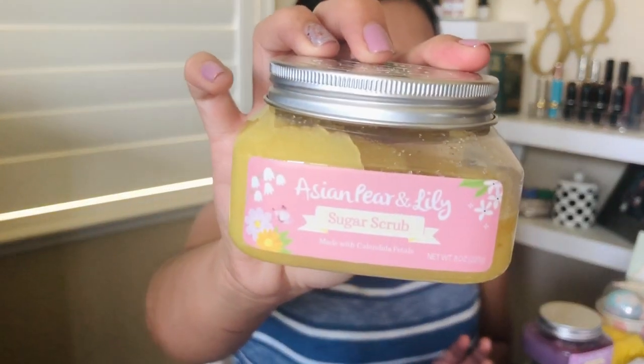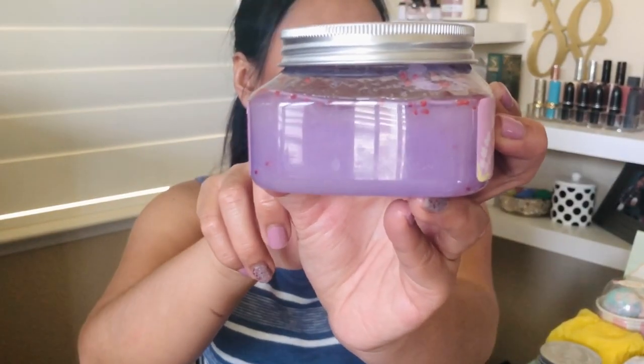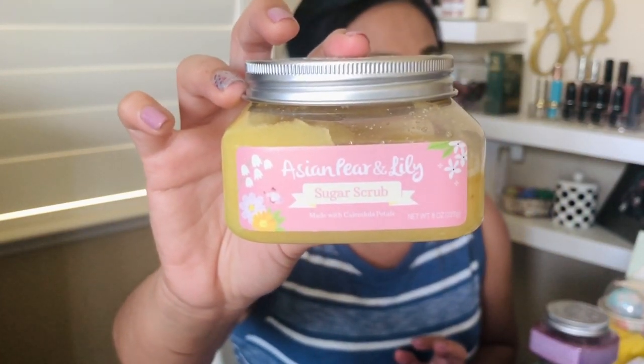It smells good. The lavender blossom sugar I am planning to keep because I love lavender. And then I'm also gonna keep this Asian pear lily. It's one of the most popular fragrances. It smells so good. So good. Like pear with some citrus. Oh, by the way, for the lavender one, these little seeds here are the blueberry seeds. I am gonna keep the Asian pear lily as well and probably give it to my mom or family member.